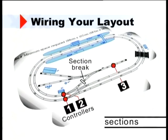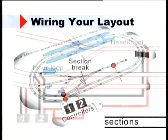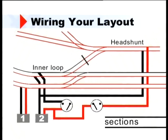Section breaks and switches can also be used to make one controller operate different sections of the layout at different times. So if you don't want to run trains on the inner loop and shunt the sidings at the same time, the third controller on our layout can be dispensed with. As a result, all power feeds remain exactly where they were before, but instead of having separate controllers for the inner loop and sidings, both are connected to controller number 2 via 2 switches. Now we can power the inner oval but isolate the head shunt and sidings. Or we can isolate the inner oval and divert controller number 2 to the head shunt and sidings.